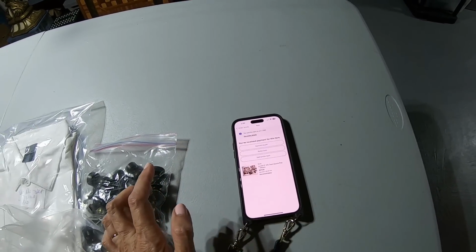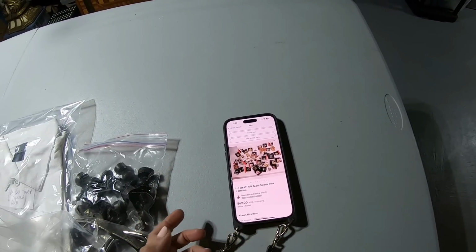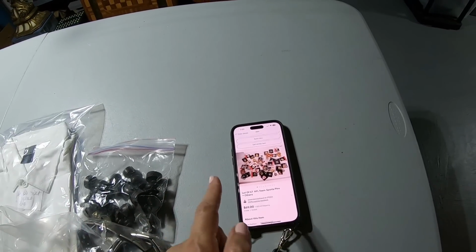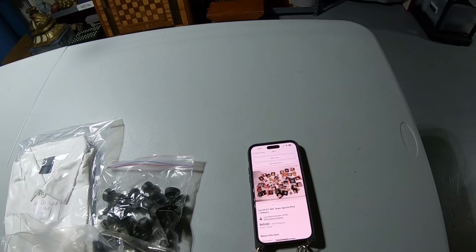So it was a lot of 47 sport pins or team sport pins. Most of these were still new or unused on their backing, $69. And okay, where did I get these?